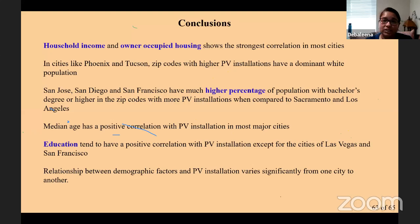San Jose, San Diego, and San Francisco have a high percentage of population with a bachelor's degree. So education is an important factor here. And median age has a positive correlation with PV installation in major cities. Education is again a very important factor in all the cities except for Las Vegas and San Francisco.